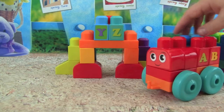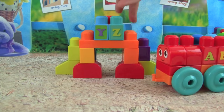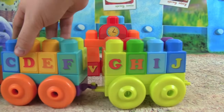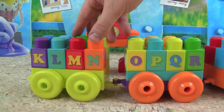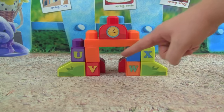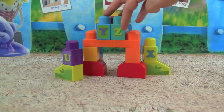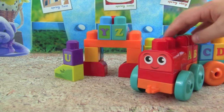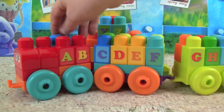Yay! So now let's go over the entire alphabet. Here we go. A, B, C, D, E, F, G, H, I, J, K, L, M, N, O, P, Q, R, S, T, U, V, W, X, Y, and Z. Great job! Way to learn your alphabet with the kid-friendly TV ABC train! You guys are so smart!